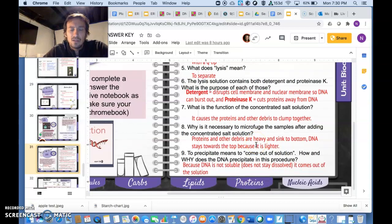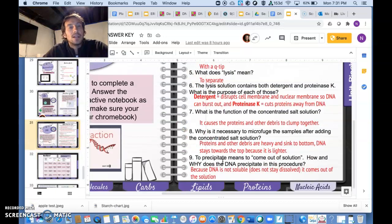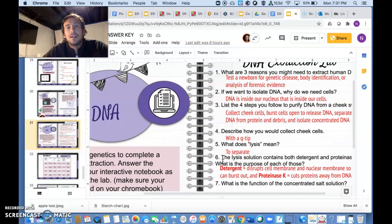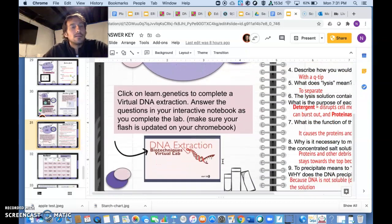Hopefully you've had a chance to do this. Maybe we can demo it in class at the bare minimum. But at the end of it, you get some DNA that looks, for lack of a better way of saying it, sort of like snot, a white sort of material like that.